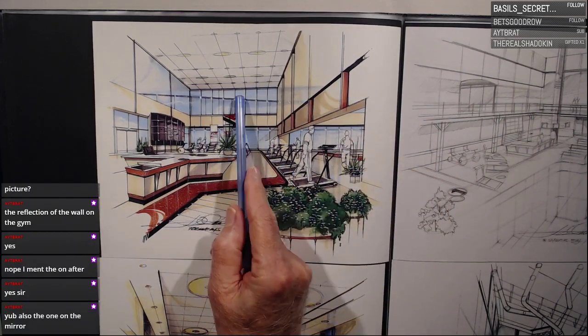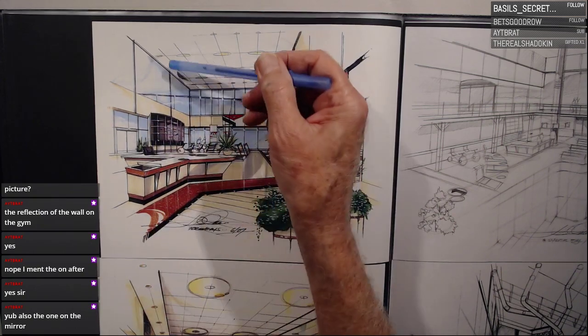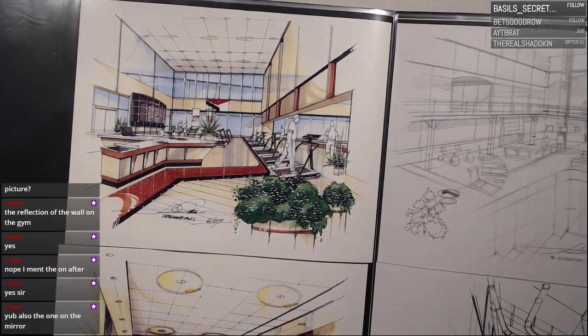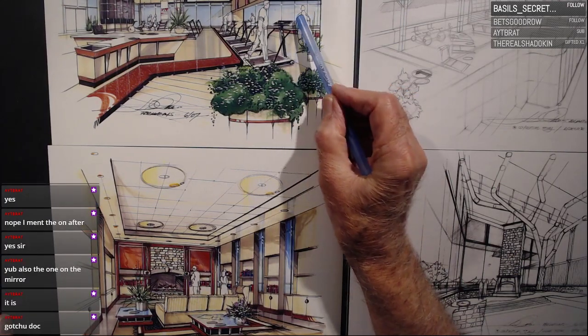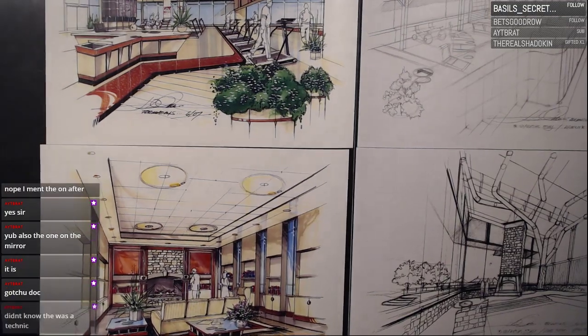Same thing here. Took the same marker, passed it in. This is all glass up on top, so I reflected it back in, then dropped the marker right back over the top of that. Yep, the one in the mirror. Does that help? Is that good? Also, the one on the mirror. Let's see, what's on the mirror? Oh, this one right here? Yeah, super. Very good. I hope that answered the question.